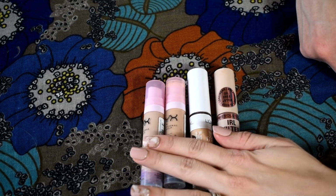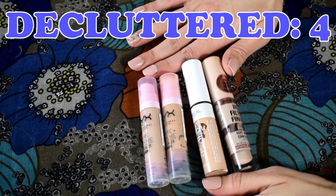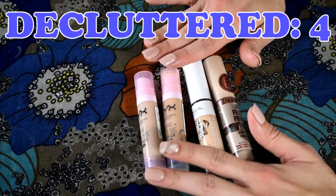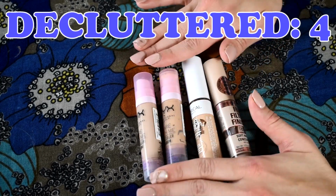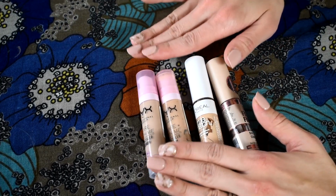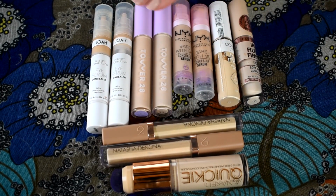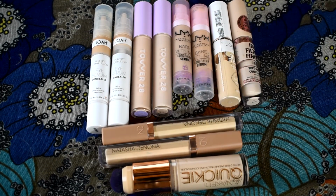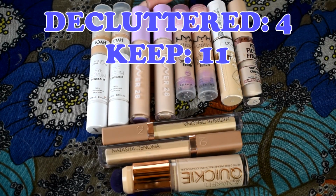Okay, so we are decluttering 4, not too shabby, mostly just for shade reasons. I would say I don't really keep too many formulas in my collection that I don't enjoy. So I do enjoy all of these. It's just the shades aren't quite right. And these are all the concealers I'm going to be keeping. 2, 4, 6, 8, 10, 11. 11, decluttered 4. So not too bad, not too bad.